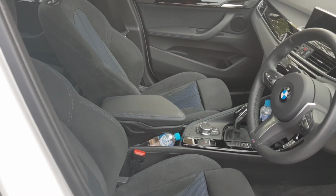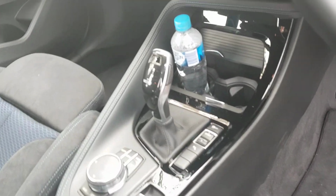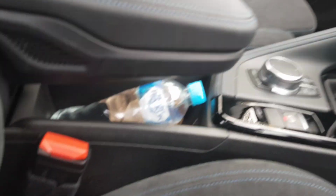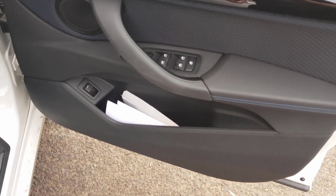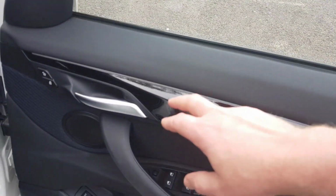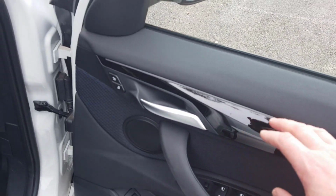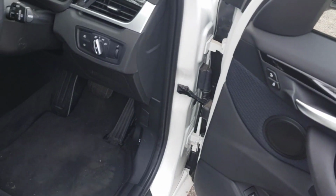which keeps it quite simple. You can see I've put a couple of bottles in there so you can see the storage into the center console. 2 bottles there, fit another bottle under there, and some junk, good door bins, and this beautiful, what I like about this car, and BMW has it on many, is the piano gloss black. That piano black is just marvelous, except for when you get dust on it.